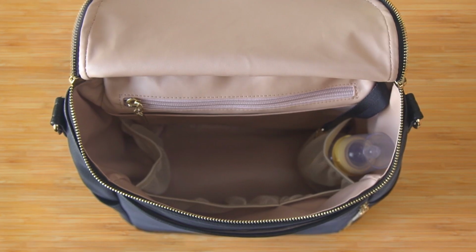Three inside mesh pockets are perfect for bottles, diapers, and snacks. They give great organization and visibility into what's hiding in those pockets. They also prevent trapped moisture.